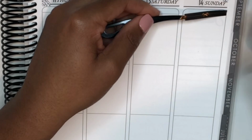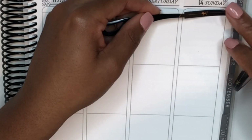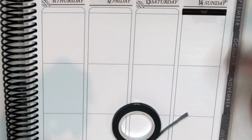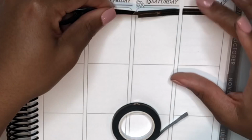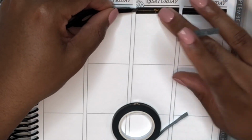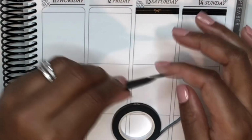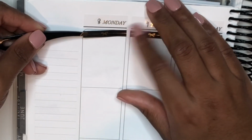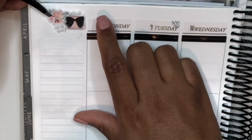So I've got my bottom washi and my date covers down, and now I'm going to add these headers. I specifically bought this Simply Gilded washi for these headers for this spread. I really wanted to pull in black headers, these single gold bows. Thought it was so stylish and would really complement this kit so well, and I love it. The way it looks just came out so perfect.